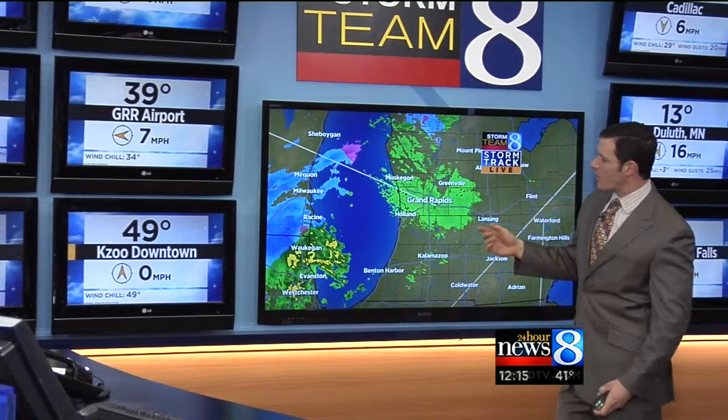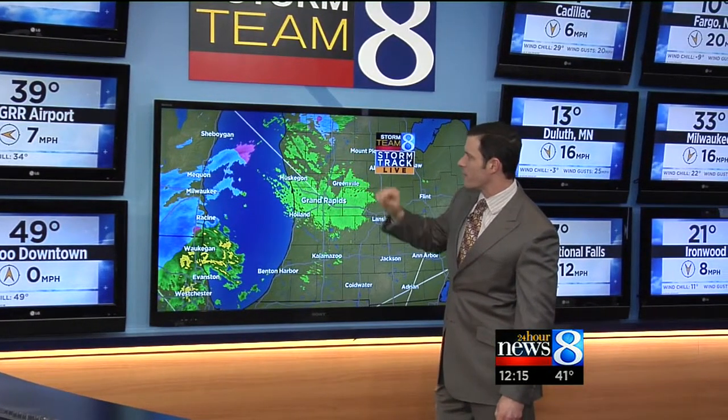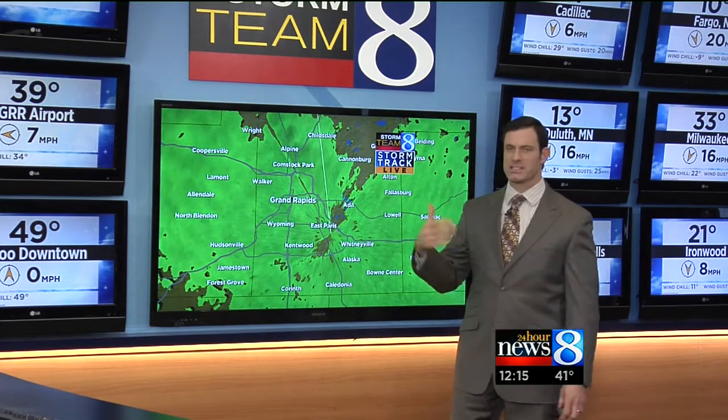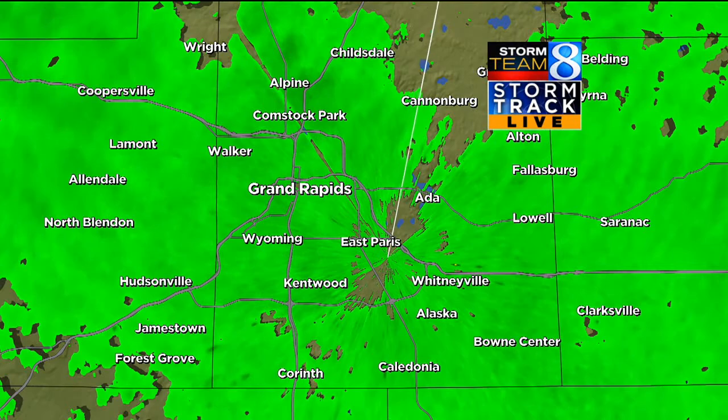Let me back up here and point out the radar. Right now on Storm Track radar throughout the viewing area, we're noticing just rain showers, although a little bit of a mix has been reported up around the Big Rapids area. Let's first close in on the Grand Rapids area. You can see you'll be using your windshield wipers, or at least need your umbrella if you're heading out for maybe that lunch on this Wednesday noon hour.